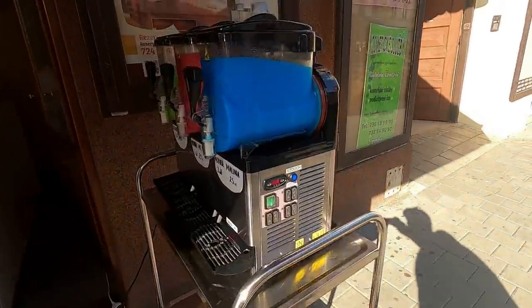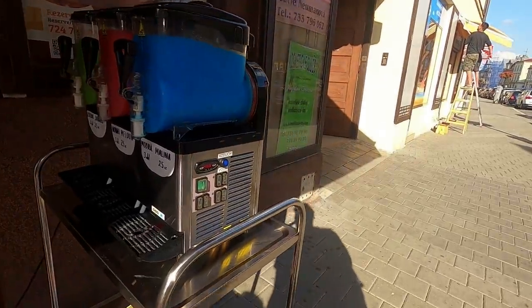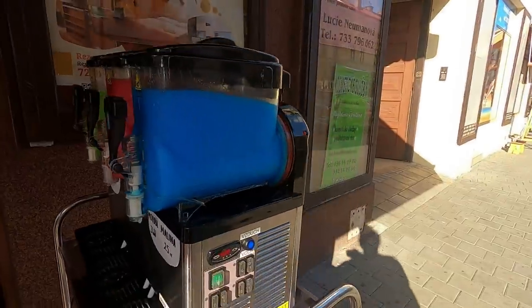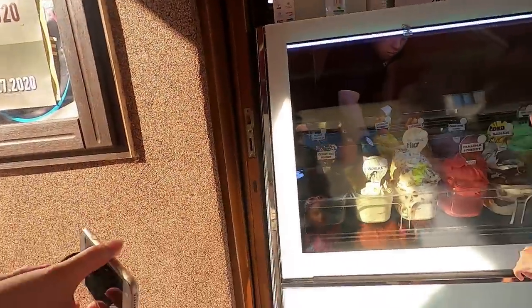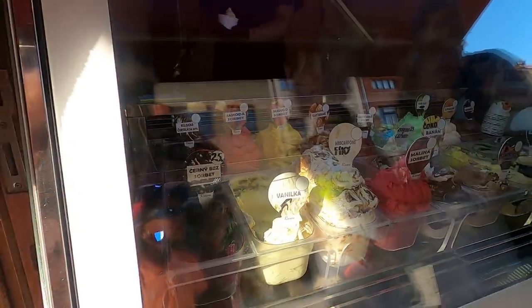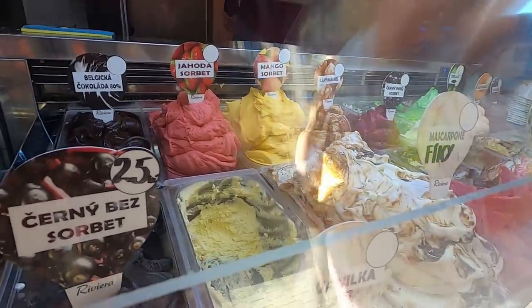They got slush puppies here. Look, have a look. Can we drink them? They got apple, they got melon, malina. Ooh, these ice creams look so nice. Wow. Look at the ice creams you got. Ooh, they have even Kinder apple. Kinder apple, guys.